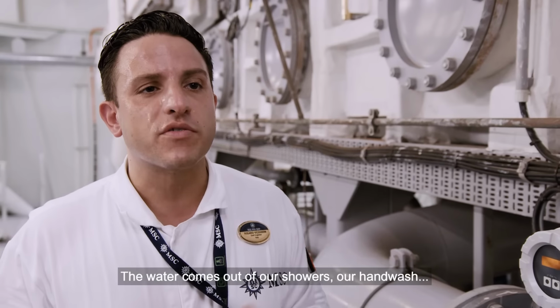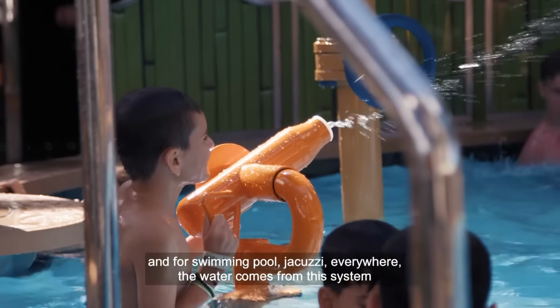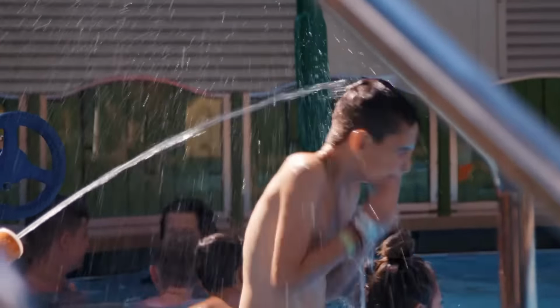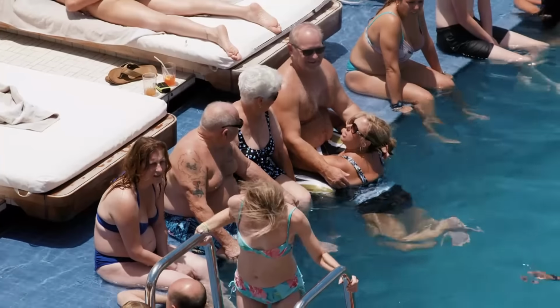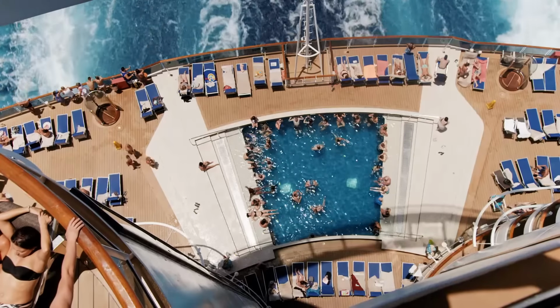This water comes out from our shower or from our hand wash. And for swimming pools, jacuzzis, everywhere, you see water comes from this system. The system can produce 3,000 tons of fresh water a day, enough to fill 400 of these swimming pools.